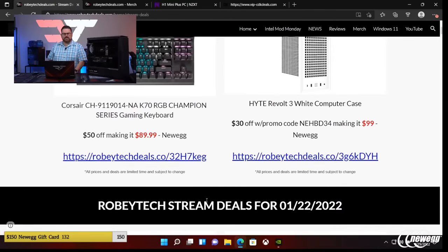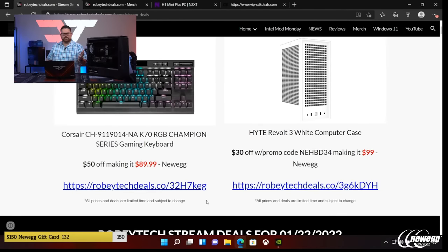Corsair, their K70 RGB. This is like their middle ground, it doesn't have a 10 key, this is their middle ground RGB keyboard. Doesn't have all the macro stuff, but it's probably one of their best selling keyboards. Right now it's on sale for $89.99.